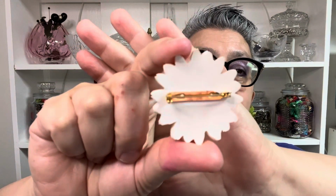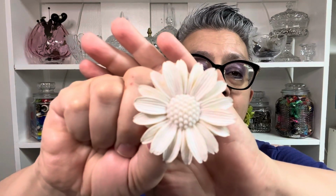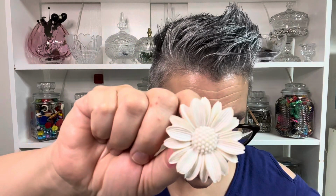Just not sure what that's made out of. I have a lot of knowledge in glass and very little knowledge in brooches. If it's pretty and I like it, I buy it. $10, number 5.